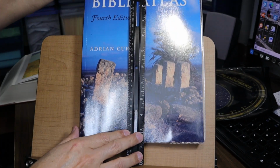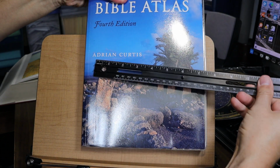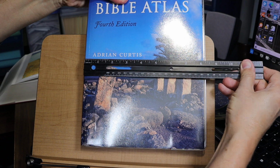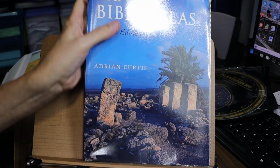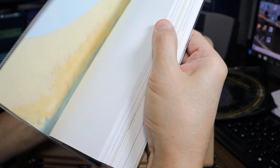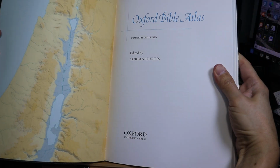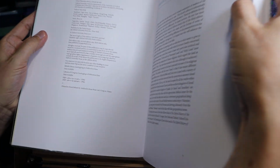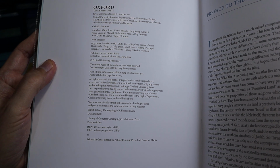It is almost 11 inches tall and around 8 1/4, 8 1/8 inch wide, about a ½ inch thick. And it has 27 maps in it. Many of them are in that kind of a format. Here's the title page and the copyright page. So this is copyright 2007, printed in Great Britain.